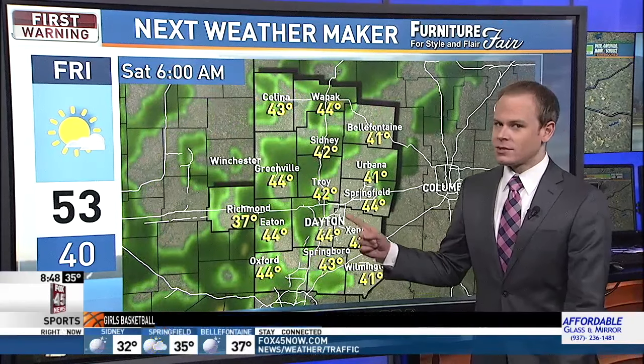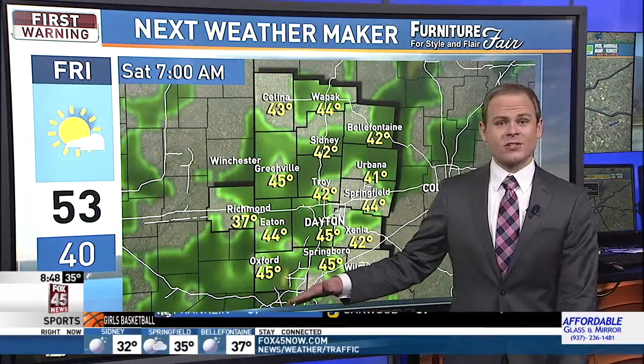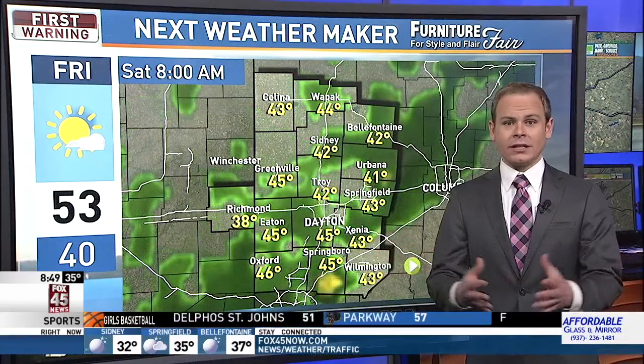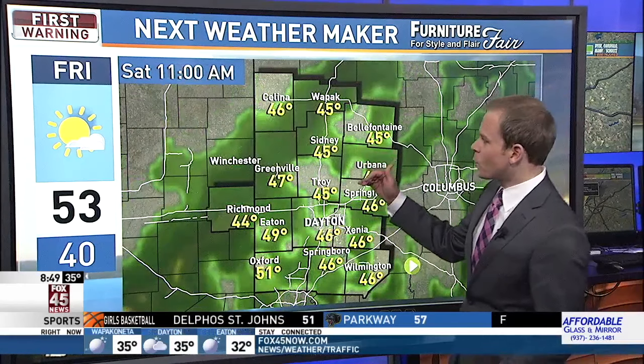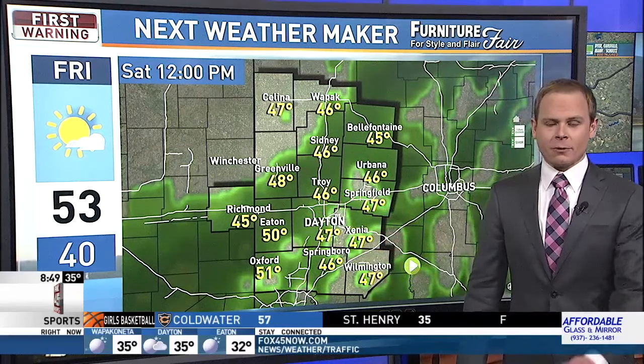As you're waking up, still mild in the 40s, but rain begins to move in. A weak system starts to make its way in, and it moves very slowly across the area for most of the morning and at least most of the afternoon as well. The further north you are, the quicker you get out of this system. The further south you are, the longer you'll be stuck with these on and off showers.